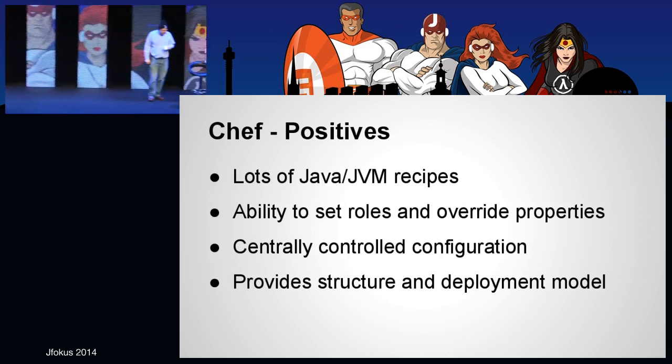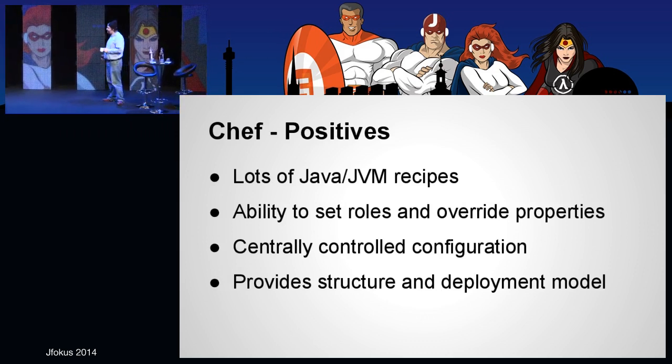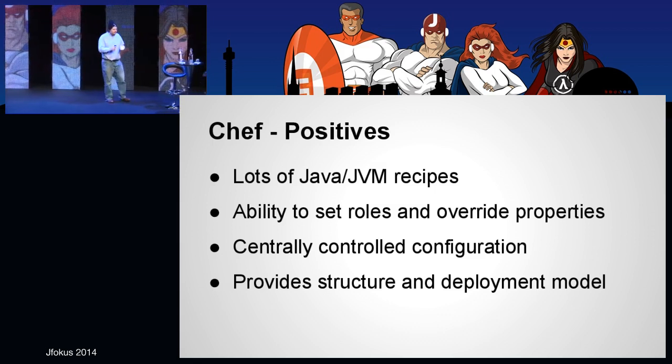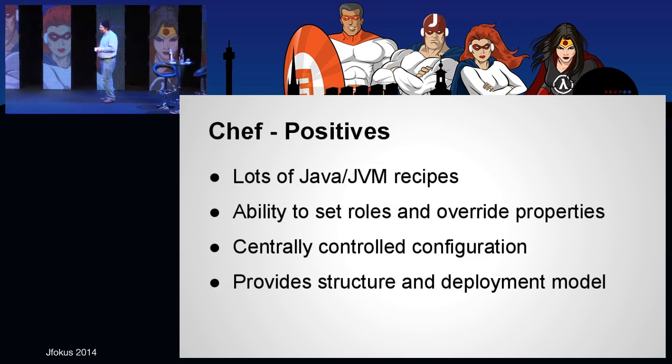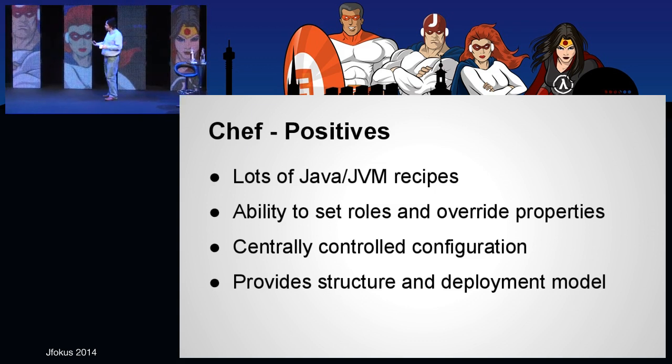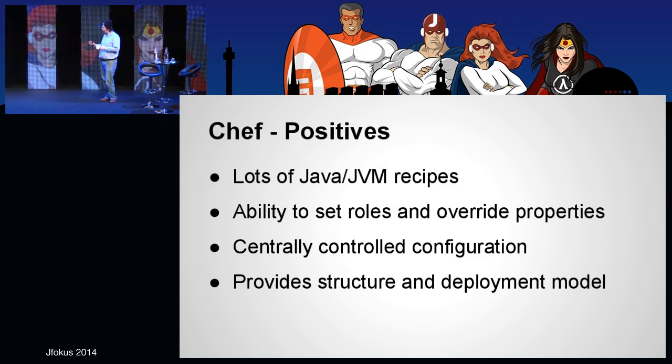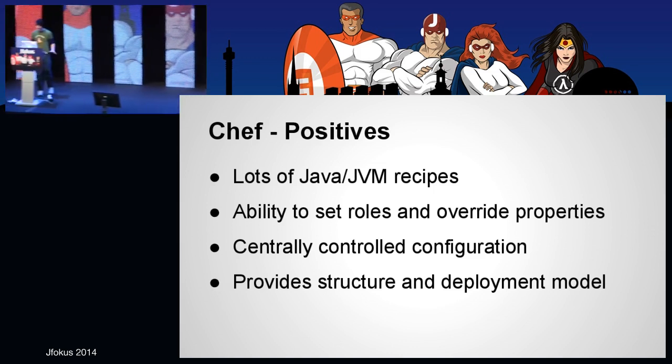And on the upside of Chef, we found there were a bunch of Java JVM recipes, which were pretty good because we do a load of Java JVM stuff. It's also quite easy to have a base recipe and then alter it, improve it and configure it. And also quite good for centrally controlling your configuration and rolling things out. If you end up using, say, shell scripts for automating server configuration, you kind of start off in a way where everyone does their own thing, so having just a structure to everything and a convention-based approach is quite good. But it gives you more flexibility than Maven does in terms of convention, by the way, so don't panic.